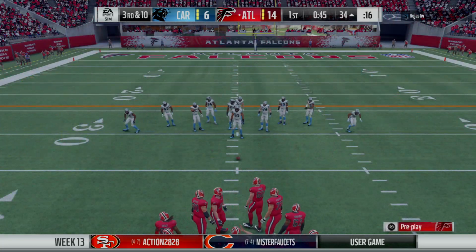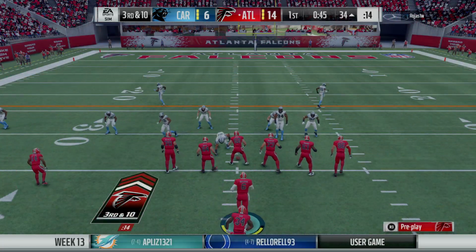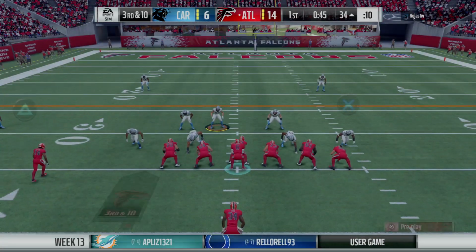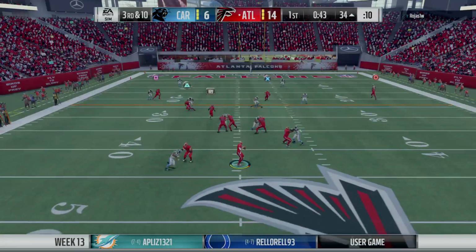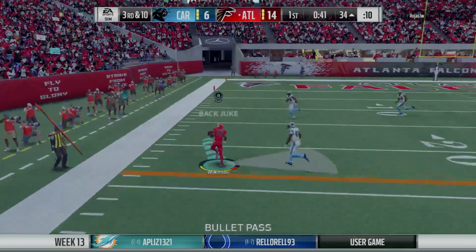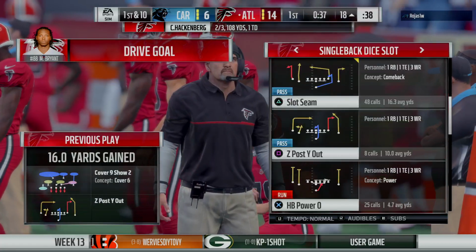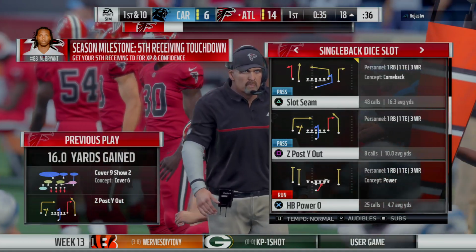And the Panthers bring in their nickel set as they try to defend here on 3rd down. 5 defensive backs. Hurry up, here we go. Hackenberg now. And he comes back with one complete. It'll be a gain of 16 and give him a 1st down as well.